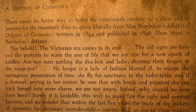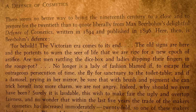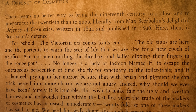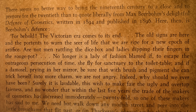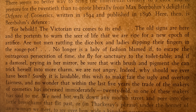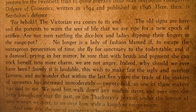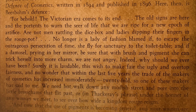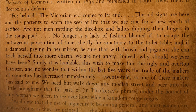Clean Girl, 1800s? I'm going to read one more passage for you, because finally we have The Defense of Cosmetics. This was published in 1896. For behold, the Victorian era comes to its end. The old signs are here, and the portents to warn the seer of life that we are ripe for a new epoch of artifice. Are not men rattling the dice box and ladies dipping their fingers in the rouge pot? No longer is a lady of fashion blamed if to escape the outrageous persecution of time she fly for sanctuary to the toilet table. And if a damsel prying in her mirror, be sure that with brush and pigment she can trick herself into more charm. We are not angry. Indeed, why should we ever have been?